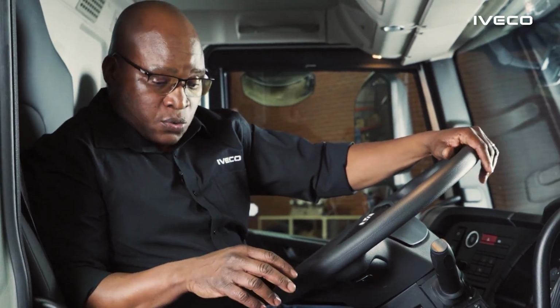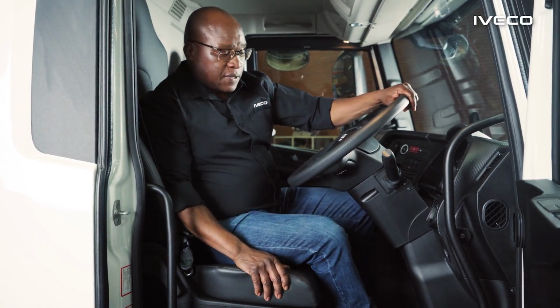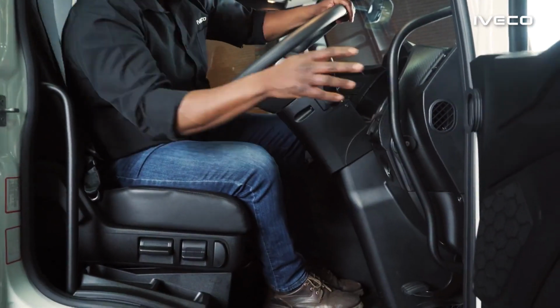And for the off-road vehicles, because we understand that you're going to get a lot of dust and a lot of mud, we've made what we call the easy clean trim. That means vinyl seat covering, and all the surfaces are easy to wipe. At Iveco, we believe that driver comfort is crucial for safety. And that is why, as with all of our vehicles, even the off-road vehicles come standard with air conditioning.